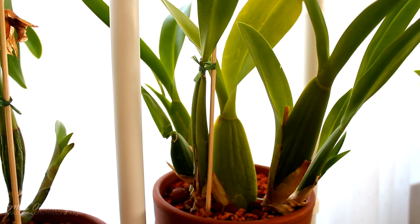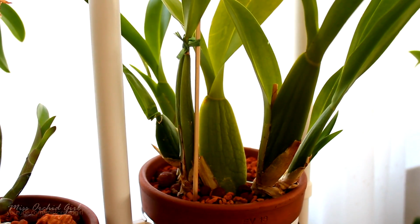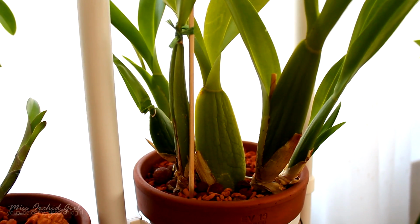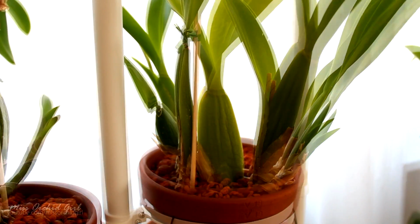There's another orchid that I didn't mention, and this is the Phalaenopsis with mealybugs. She's currently still separated because if there is anything that spreads faster than spider mites, it's mealybugs. So right now, until I am completely sure that there are no mealybug babies or mealybug adults on the orchid, she's still separated, but I'll make an update on her in due time.